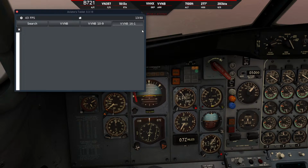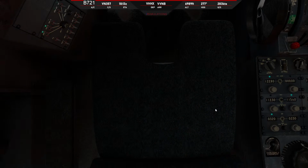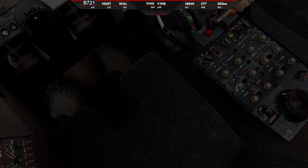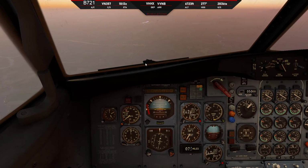Alright, traffic Zulu 611 is at 9,000 feet. It's setting up for ILS 11 left approach. Hanoi. So I need to set 16-1 here. Transfer you over.